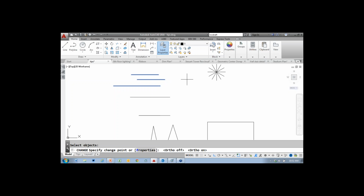You'll see why in a second. And then just pick the extension point that you want them all to extend to. Right? Very, very simple. You can do that in trim as well. Do the exact same thing without going into the trim command.